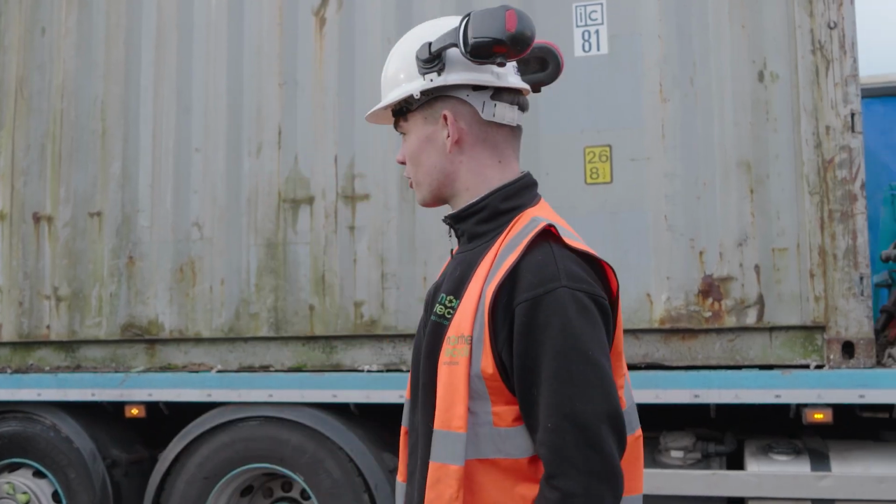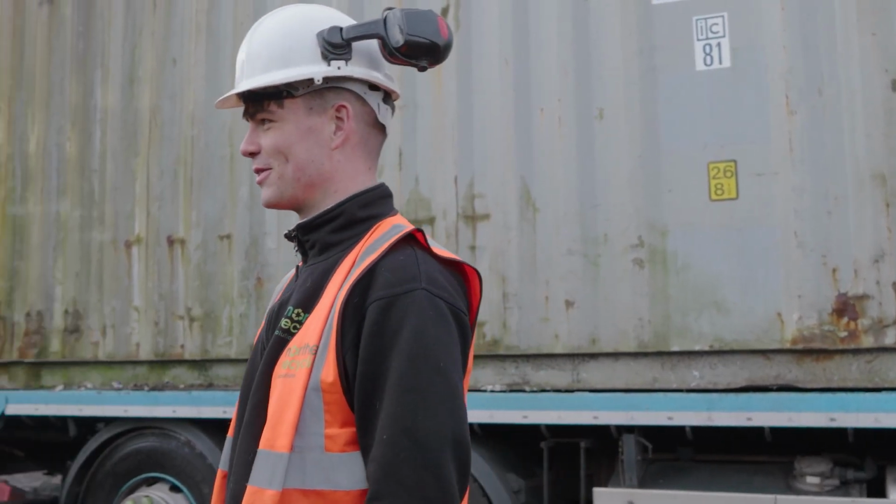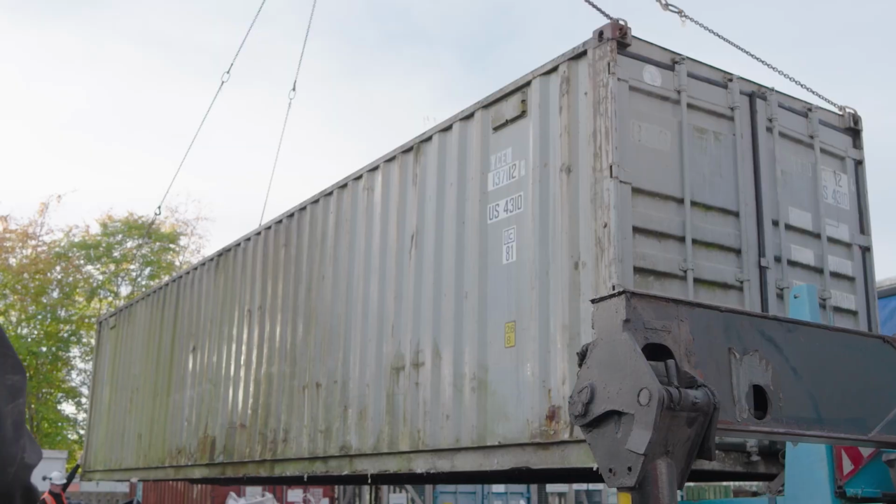So the container's made it across to the WEEE area. I'm just about to lift it. Hopefully we don't knock out the fence while we're doing it. So let's see how it goes.